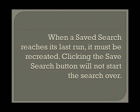When a save search reaches its last run, whether it's because it's up for the number of times or whatever, you must recreate it. Clicking the save search button again will not start the search over again. You need to actually do what we just did, which is fairly simple, and just do a new save search.